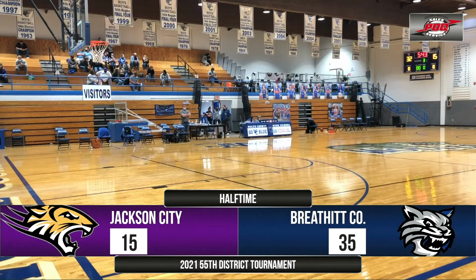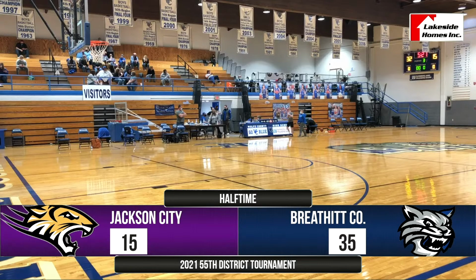Really, the turnovers and the rebounds are the two factors in this game so far, that Breathitt just seems to be able, defensively and offensively, to get the ball off the board, at least on the offensive end, for a second chance opportunity every time a shot goes up. And Maddie Haddix has really pulled the ball off the backboard a few times on the defensive end. And rebounds are really giving the Bobcats some extra opportunities to go to the hoop.